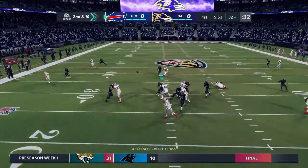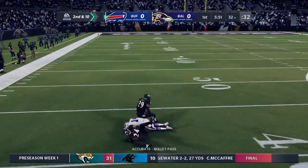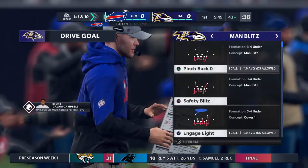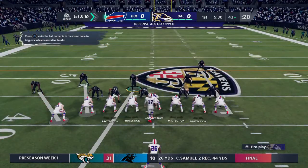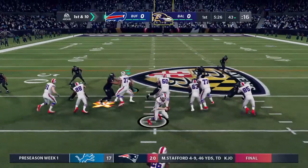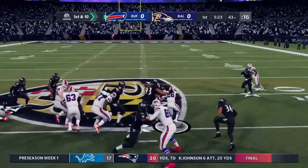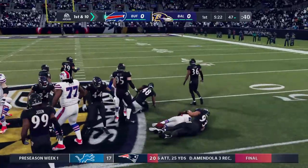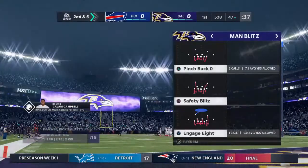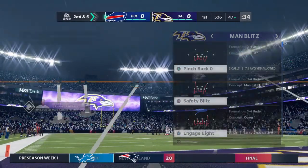To throw again. Allen. He's got it, complete to Stefon Diggs. And they get him down, but not before he takes it across the 40-yard line. 11 yards there, 1st down. Devin Singletary with his first carry of the game. And they regroup defensively after the broken tackle, getting to him just beyond the 45.